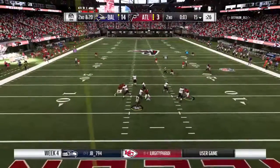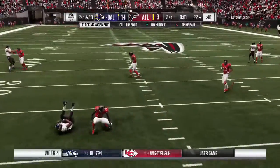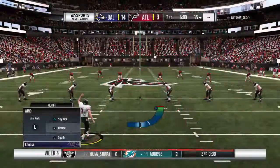Final play of the half here. That one taken in by the former Bruin, Jordan Lastly. All right, folks, eager to get back to this Week 4 matchup.